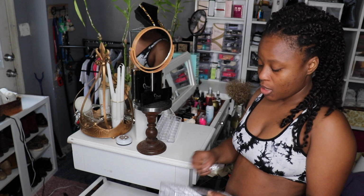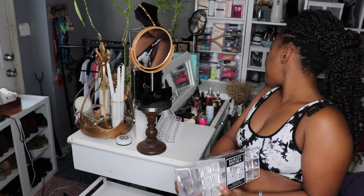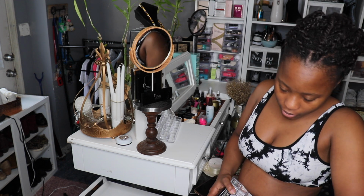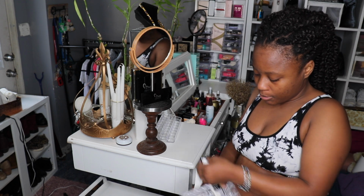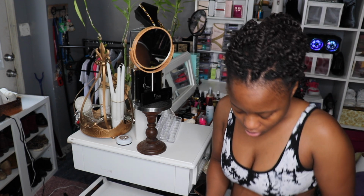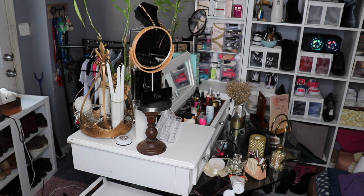Do I have this many lipsticks? I don't think so. But we're gonna see what I can use them for. Why did I just do that? Knowing I'm gonna have to pick it up and clean up. Not a good idea.